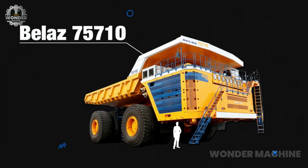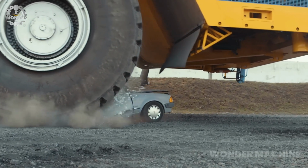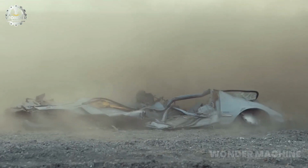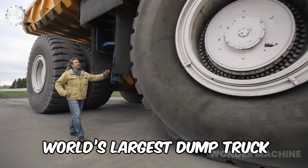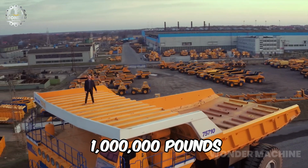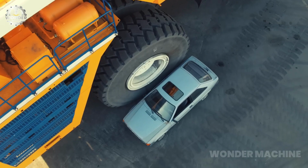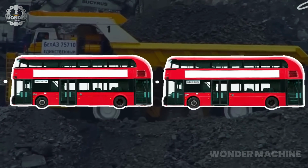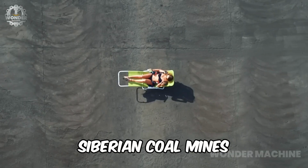Let's kick things off with the Belaz 75710. When it comes to hauling enormous loads of material, size matters, and the Belaz 75710 delivers in a big way. This beast is the world's largest dump truck, boasting a hauling capacity of a jaw-dropping 1 million pounds, that's more than a fully loaded Airbus A380. Measuring over 65 feet long, the length of 2 double-decker buses, this giant tackles the harsh Siberian coal mines with ease.